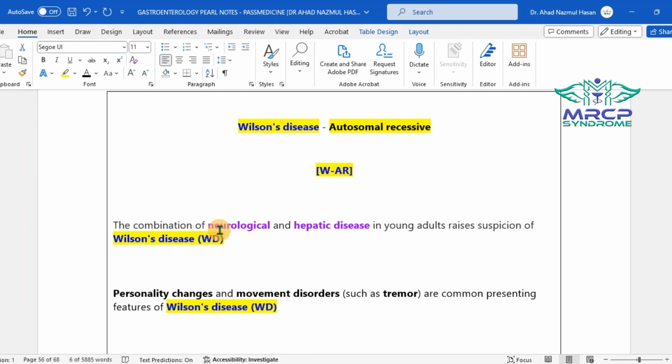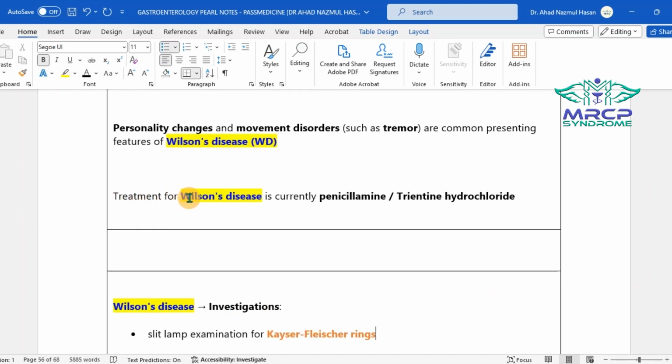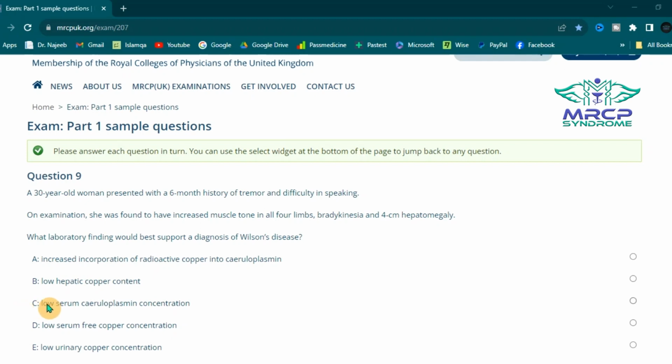The combination of neurological and hepatic disease in young adults raises suspicion of Wilson's disease. Personality changes and movement disorders like tremor are common presenting features of Wilson's disease. Treatment for Wilson's disease is currently penicillamine or trientine hydrochloride. So finally, low serum ceruloplasmin concentration would be the laboratory finding in a patient with Wilson's disease.